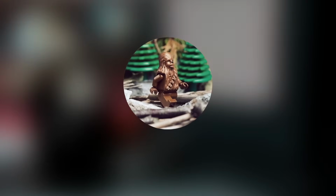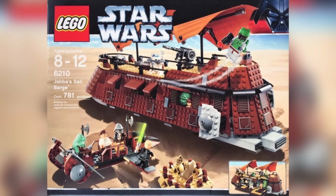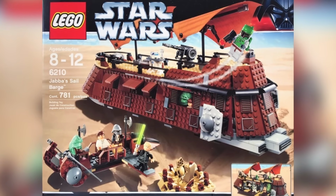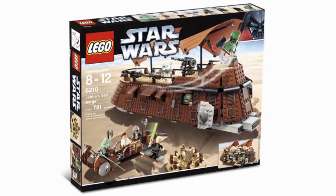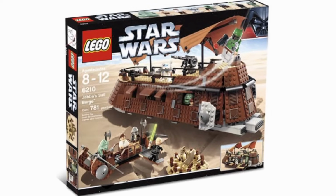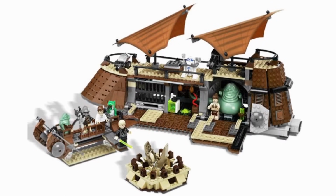Moving on to the number 2 spot, we have, in my opinion, the better Jabba's Sail Barge, being 6210 Jabba's Sail Barge from 2006. The set has 781 pieces and had an original retail price of only $75, and in today's money that would be about $115, although this sail barge is much larger and it also includes a desert skiff and the Sarlacc pit.